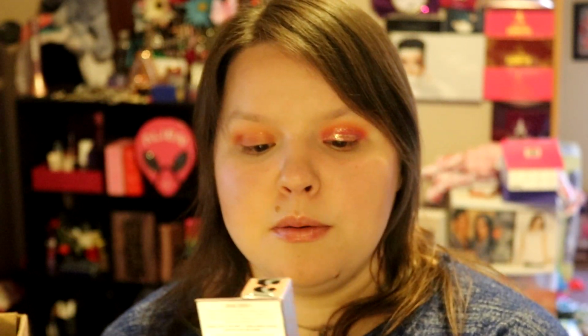So most of this is from Ulta's 21 Days of Beauty sale, whether it was one of the things that was 50% off or just on sale at the time of the actual 21 Days of Beauty sale. So I got the Benefit Gimme Brow Volumizing Fiber Gel, a full-size one, and this was half off.